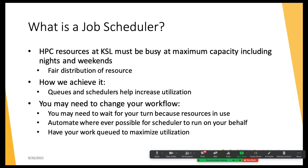So you can submit a lot of jobs. You don't have to just twiddle your thumbs and wait for your job to run. You can submit multiple jobs all at the same time, go home, sleep, come back next morning, and all of the workflows will be done. It will allow you to automate stuff as well, so that you have different steps in the workflow. You can automate them in a script, and the scheduler will run on your behalf. And the last thing that it does is, from a holistic point of view, it maximizes the utilization of the very precious resource that we have, this HPC cluster.